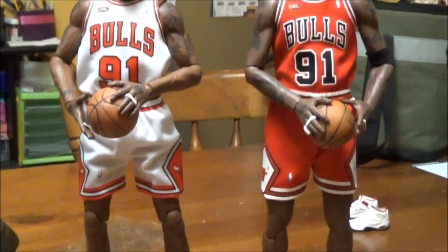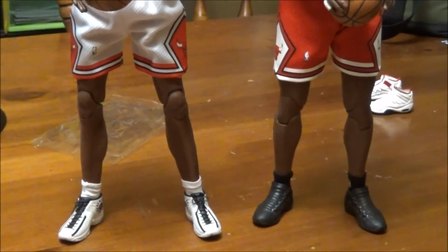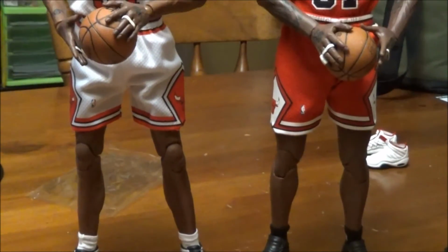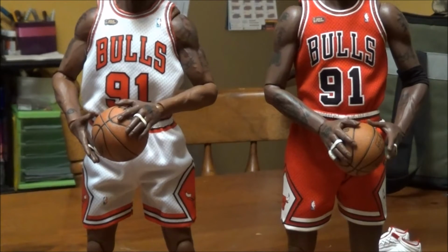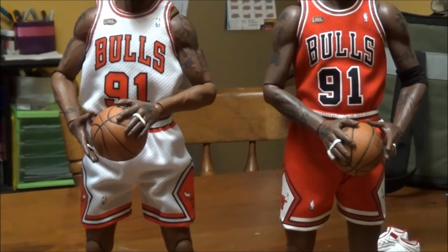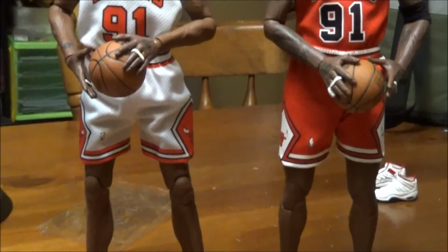I've got Jordan holding the extra ball that I had with the Jordan. Okay, you decide. This is the Storm Toys on the left, pretty much wearing the same hairpiece, wearing the two jerseys that you get with the Enterbay figure. I've also got the Storm Toys version wearing the Enterbay shoes, with the extra socks you get with it, the white version and the black. The Storm Toys piece also has the Enterbay hands fitted, and they fit on quite well, and the shoes are a little bit tight, but they still fit on. So there you have it.